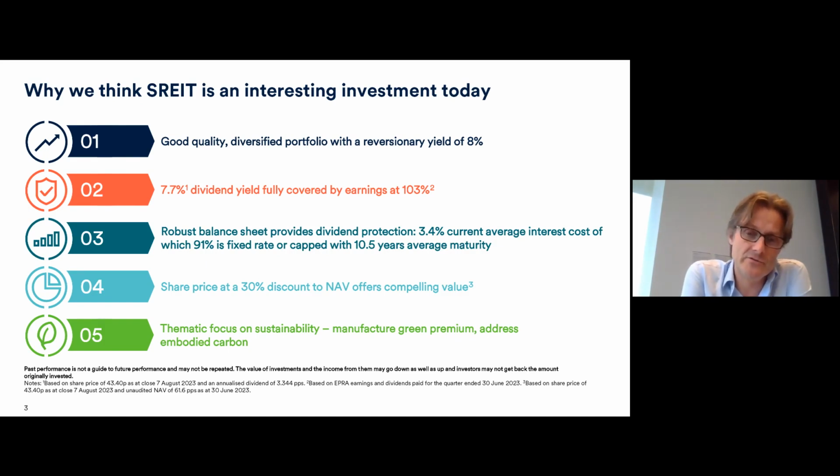And Bradley will give you a good idea about the quality of that, particularly our larger tenants across the portfolio, with almost 320 tenants now, which obviously diversify the income risk and gives us confidence about future earnings. And finally, in relation to the portfolio, we have a very high reversionary yield.